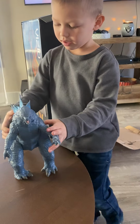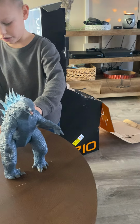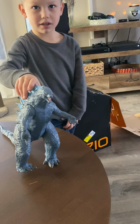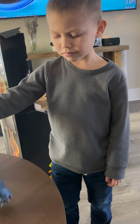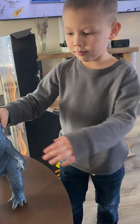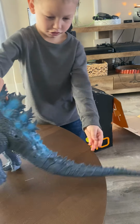Yeah. Godzilla has plates all around his back. He has a long tail. Where'd you get that Godzilla? From Christmas. Who got it for you? I don't know. You don't remember? Yeah. You got that one from Sissy. She knew you loved Godzilla. She was so excited. He has a long tail.